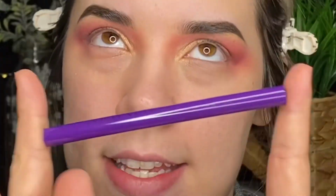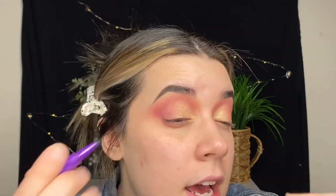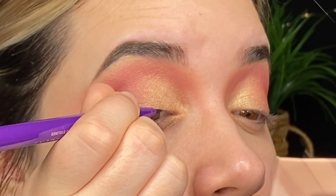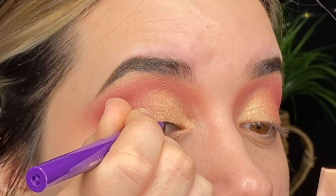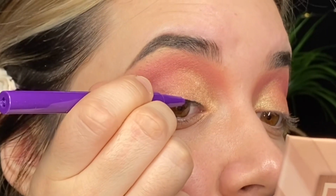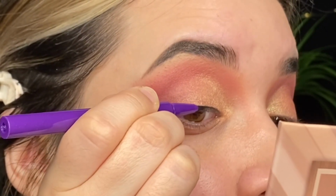All right, so eyes are done. This is what they're looking like. Stunning, gorgeous. Now I'm going to apply a little bit of some black liner. Now, this isn't technically pink. This is technically purple, but this is the closest packaging I have to pink. So when it comes to liner, this is what we're using. I'm just gonna create a tiny line to really blend my false lashes with my real lashes here.